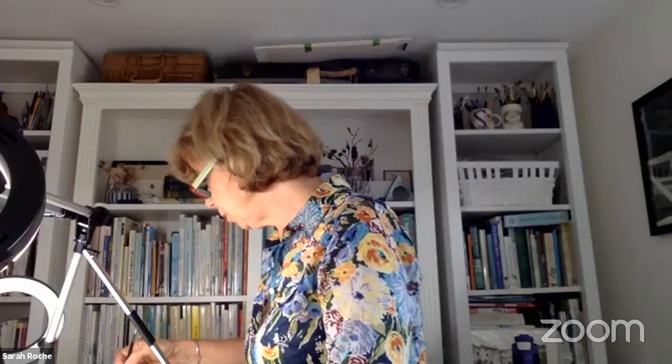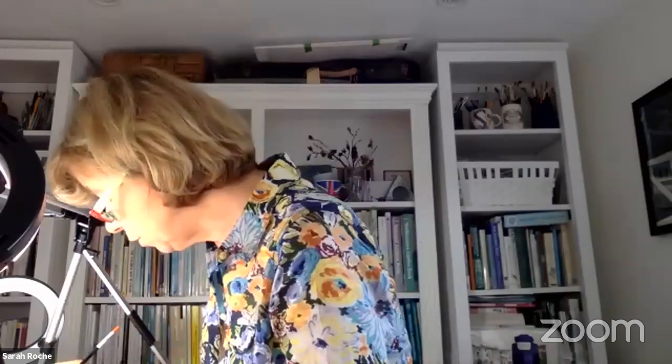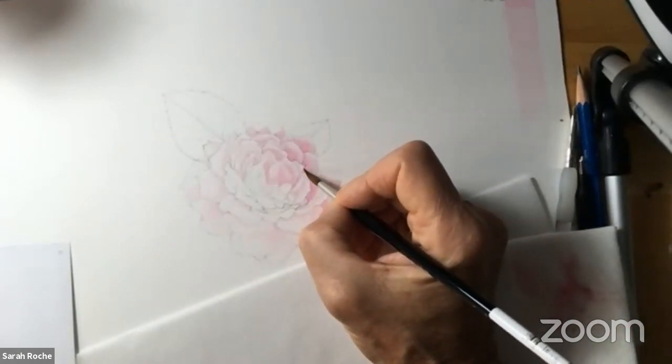Even in people who might have slightly wobbly hands and find that brush stroke quite difficult to do, I find breathing exercises really help. So if you breathe in and then you paint on your downstroke or your out breath, you'll find that you get a nice even brush stroke.